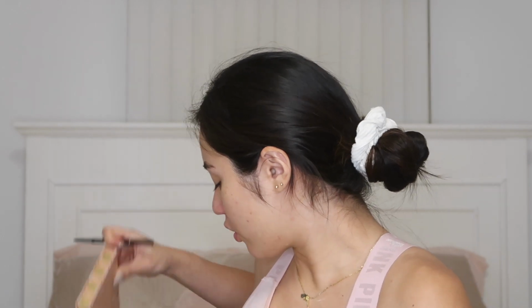So in order to do my brows, I'm gonna be using the Anastasia Beverly Hills Brow Wiz pencil in dark brown because I do have dark brown hair. So I'm just gonna fill them in. I'm not gonna do anything crazy. Let's get a mirror.